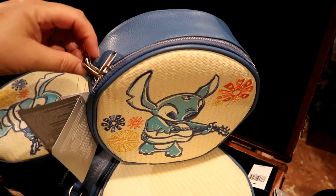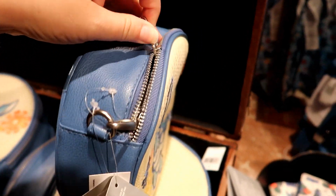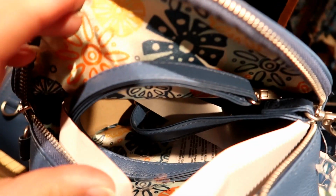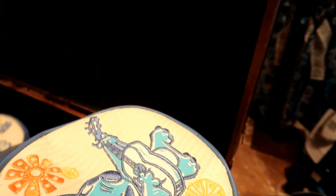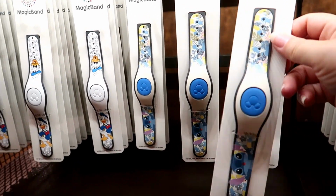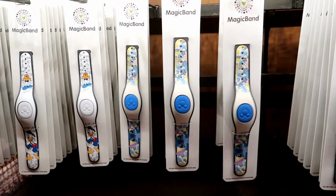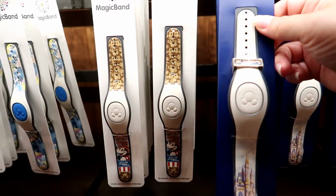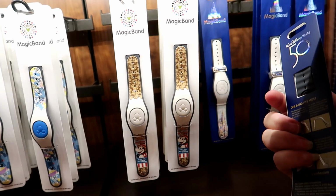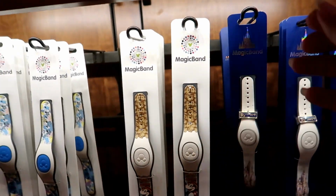$24.99. So I guess the strap is inside. Oh, it does have print inside. There we go. He's hanging on for dear life. And of course there had to be a new Stitch magic band. Ooh, that's pretty. Look at that with the slider. I don't even want to know how much. $34.99 for that magic band.